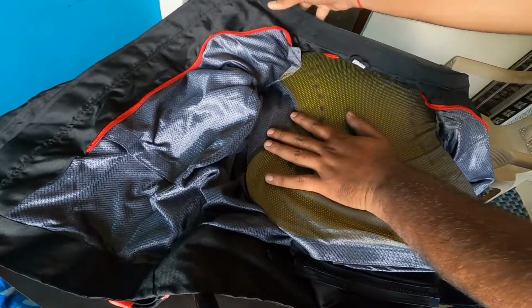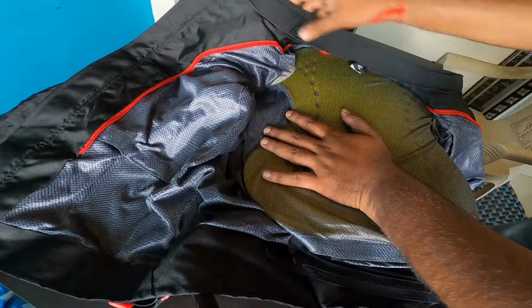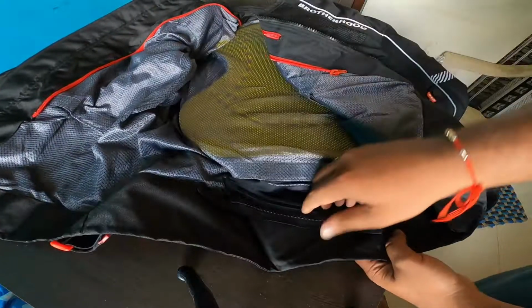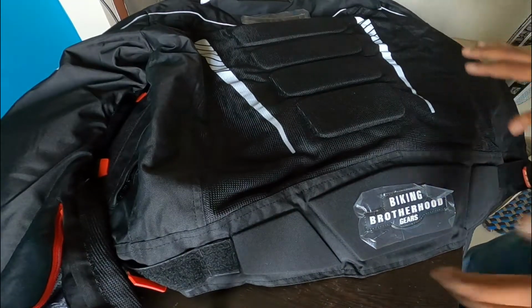As you can see here, they have provided the collar with some soft material with sponge inside, so that our neck doesn't get hurt in the long run. Also, they have provided a zip attachment for riding pants for better safety. Turn the jacket back, and you can see the back view.